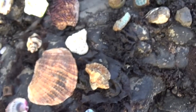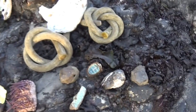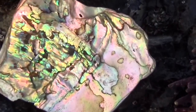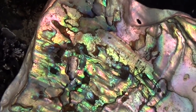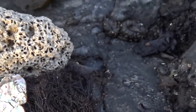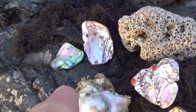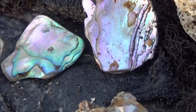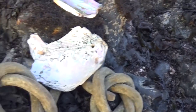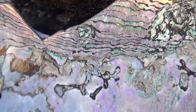Okay, here's our cleanup. Check out the colors on these. Just wild colors. I am very happy. We've got a whalebone. We've got all these different awesome colors of abalone. Got my dog treats. Make sure I get these. The brilliance of these.